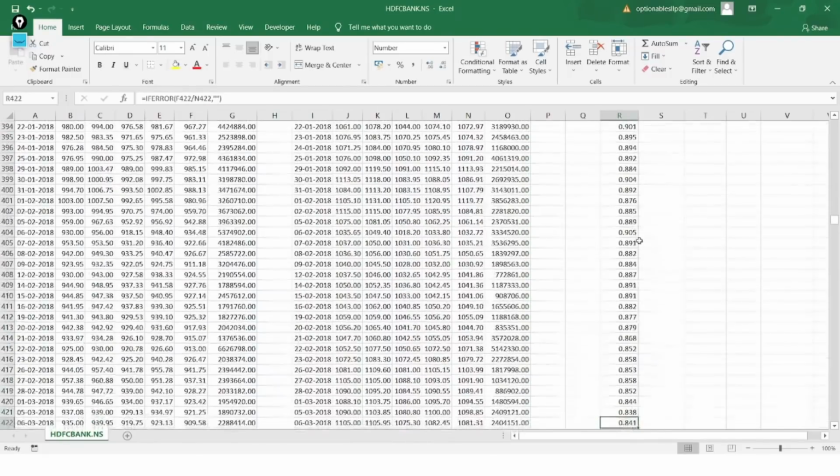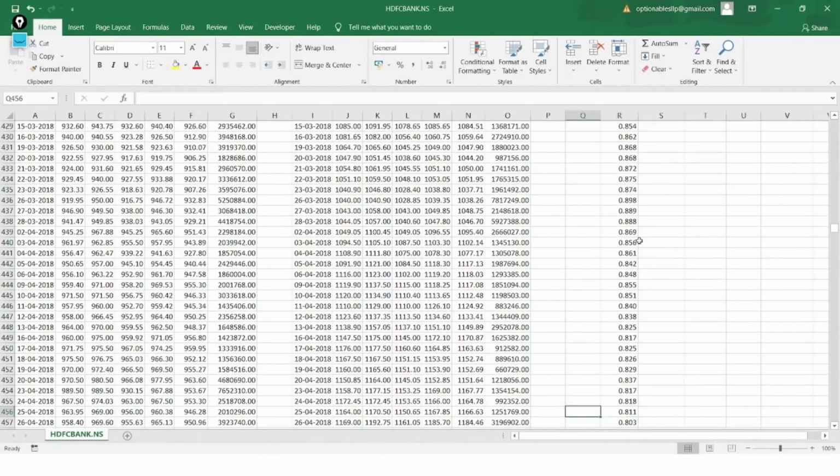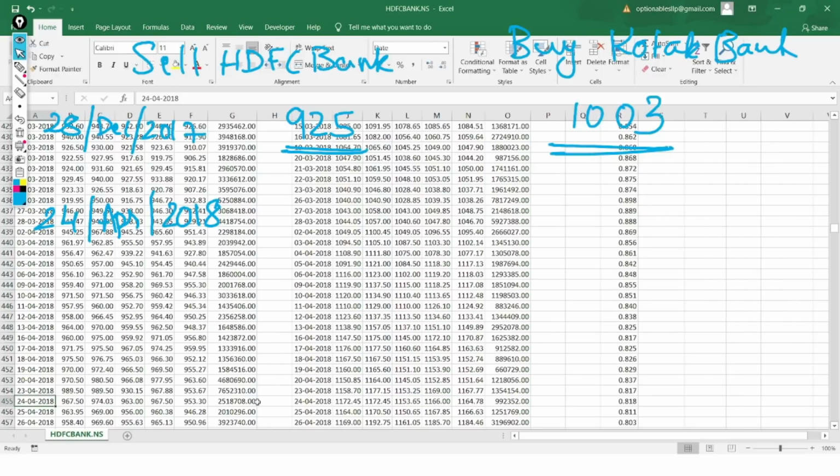So when we come back to the average, you are going to exit everything. Until then you are going to hold your futures. When we come back to the average, you are going to exit everything. So here we are back to the average, and that is 24/4/2018. The price on this is 953 and 1164.